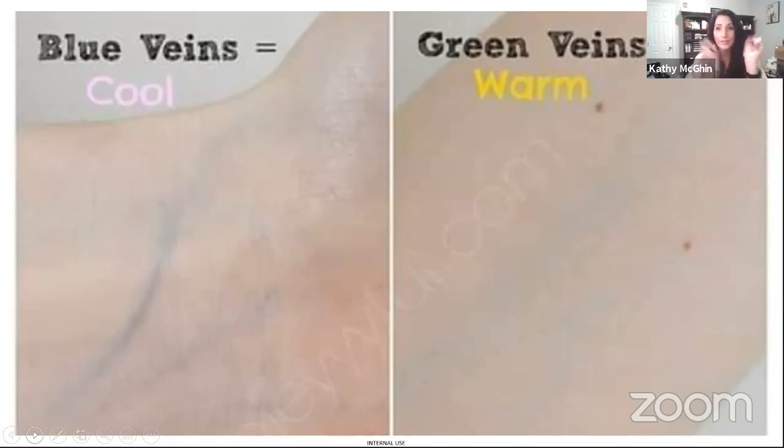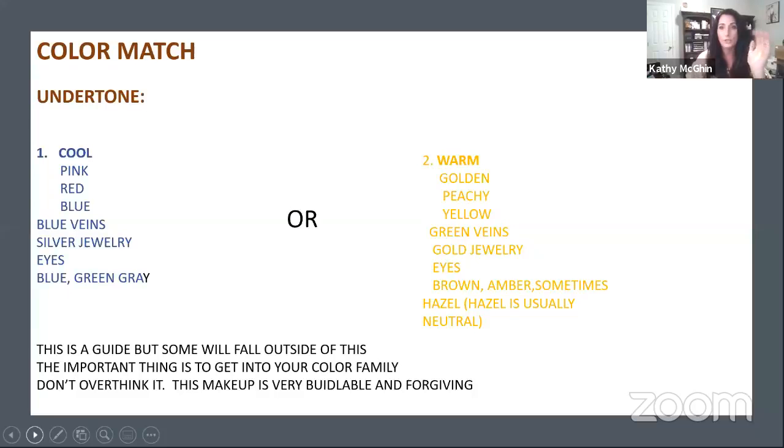So if you look at your wrist right here where it's thin, if you kind of see a blue vein, then more than likely you're cool. And if your veins look a little green, then more than likely you're warm. And I say more than likely because there's always that one person that's against the rule. But these are good guidelines that you can use to figure out what your shade is. Now, if you are cool, then more than likely when you look into your mirror, you're going to see pink, red, or blues.